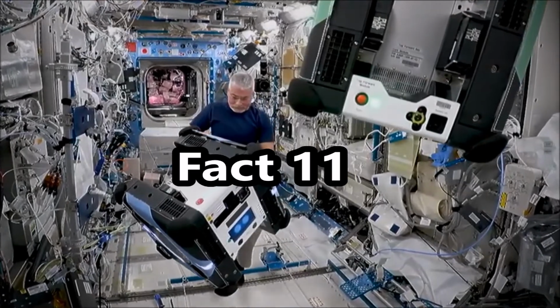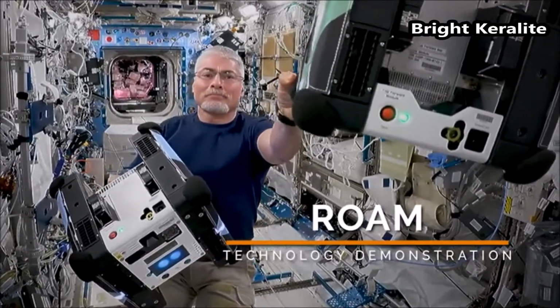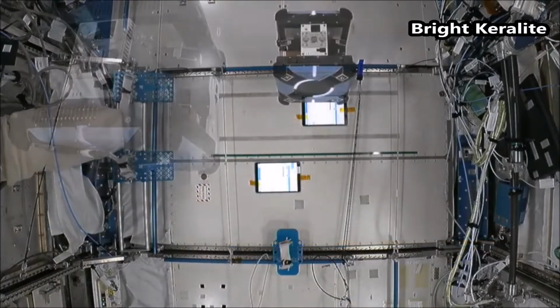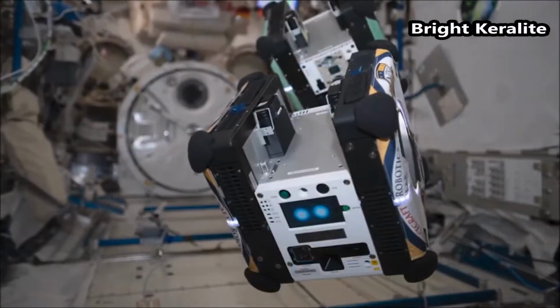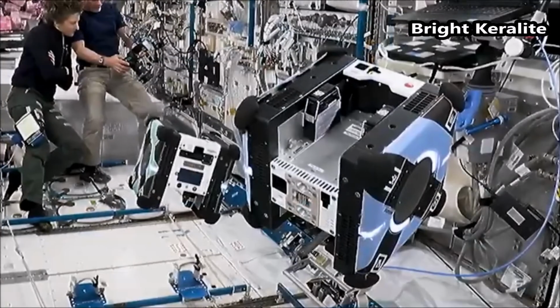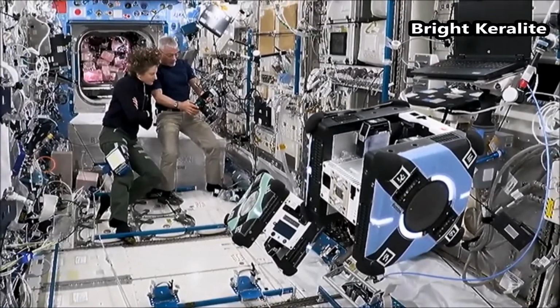NASA flight engineer Mark Vande Hei performed a series of tests for the Rome investigation. Rome uses the space station's Astrobee robots to observe and understand how targets tumble, and uses this information to plan ways to safely reach them. Astrobee, NASA's free-flying robotic system, is designed to help astronauts reduce time they spend on routine duties, leaving them to focus more on the things that only humans can do.